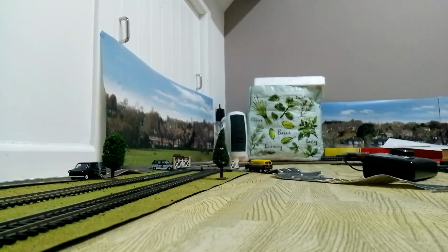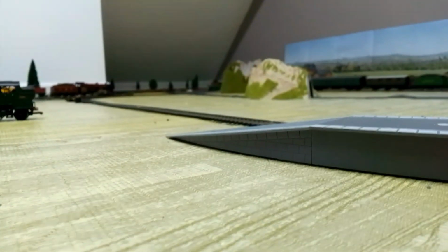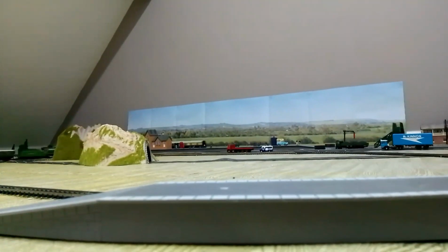Anyway, let's go see a bit more on the inside track. And that is this, the Schools class in the Southern livery. There's a Patriot class in the background there. So this is Tonbridge. Number, I can't see from here. 905, which, yes, the Schools class still exists, but Tonbridge does not.